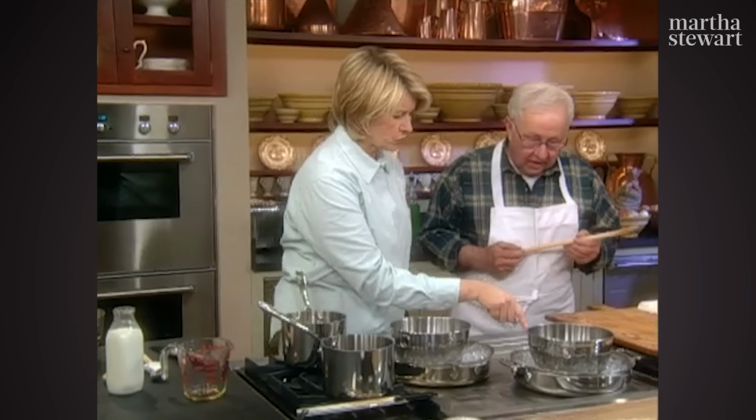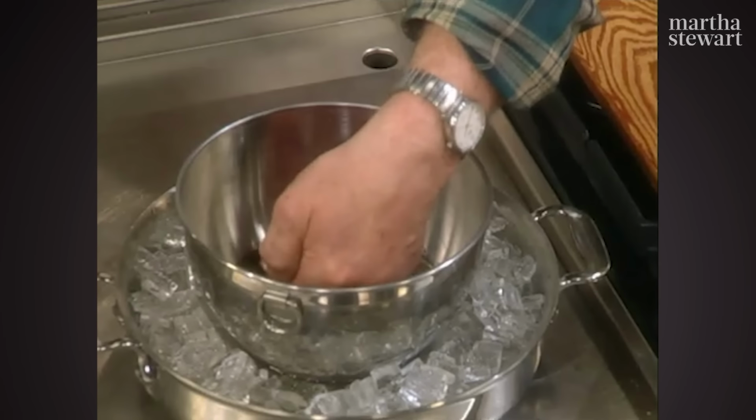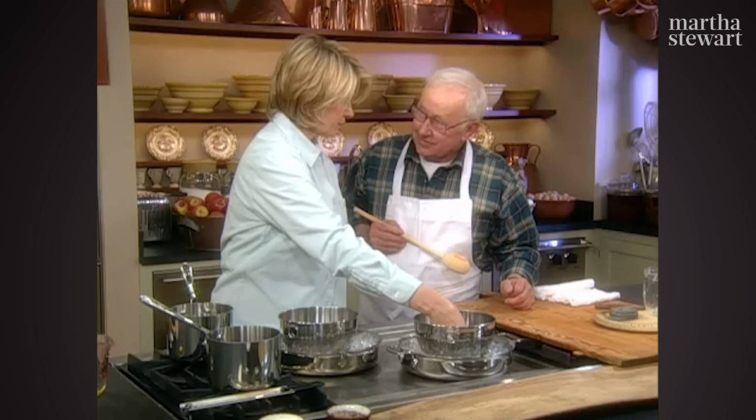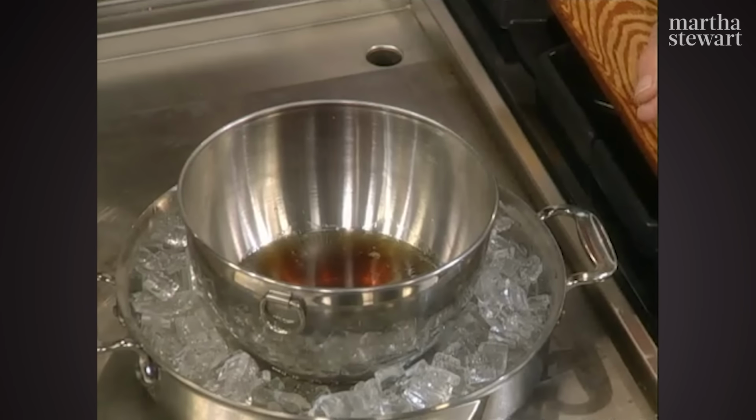This one has been cooled. That one's been cooled. Now, is that enough? The way to tell if it's cold enough, Martha, is put the back of your hand over the top of it and see if there's any heat radiating off it. None that I can see. So it's perfect. And no sugar crystals. No, boy, that looks great. Okay, so now what do we do? Now we'll stir it with a wooden spoon.